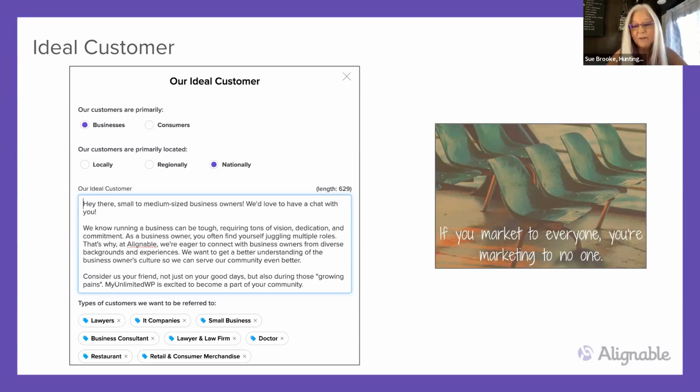And I'm just going to give you a couple of quick tips in this box here. When you're describing that ideal customer, please keep it short and easy. Just remember, if you can keep in your mind that every person on Alignable is a busy business owner, just like you, they don't have time to read a novel. So make sure it's really clear. If one of us goes to your profile and we want to refer you to someone, we want to be able to read in just a couple of sentences who your ideal customer is. And of course, like Taryn said, make sure those tags are correct as well. That helps Alignable help you show people who to introduce you to.